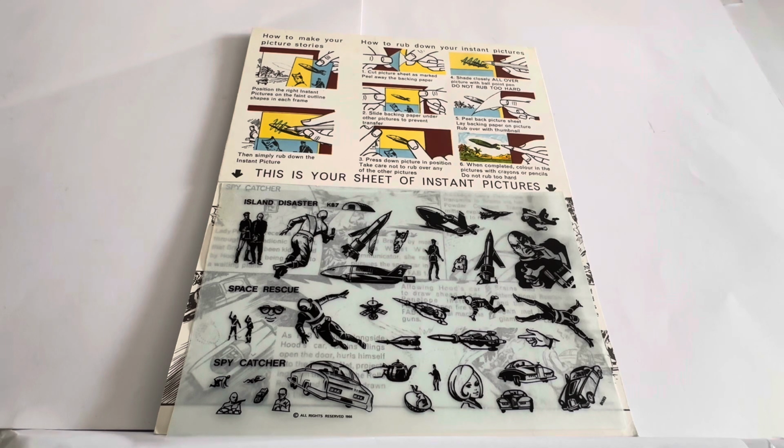So it says how to make your picture stories. Position the right instant pictures on the faint outline shapes in each frame, then simply rub down the instant pictures. It says how to rub down your instant pictures. Cut picture sheet as marked, peel away the backing paper. Number 2, slide backing paper under other pictures to prevent transfer. So obviously, so you don't start rubbing the wrong one. Press down picture in position. Take care not to rub over any of the other pictures yet, otherwise they start to come off as well.